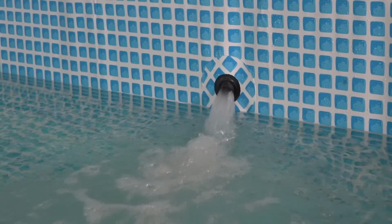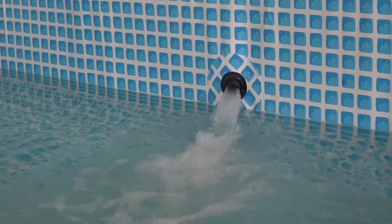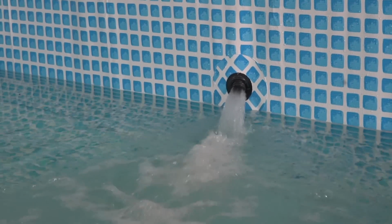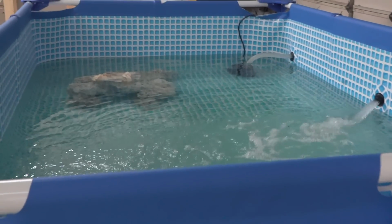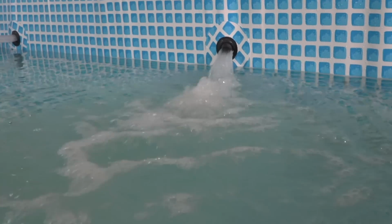Oh yeah, that is a lot of flow, holy cow. And once it's filled up completely, it won't be like such a commotion at the top of the water. That will be covered. Quarantine pond is finally completed. It came out really, really sick. We got a bunch of flow, no leaks thankfully, and a really cool escape throughout the pond.